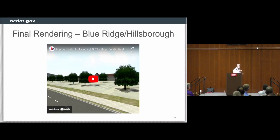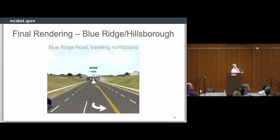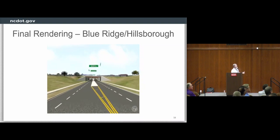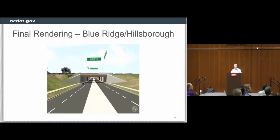So I've got a rendering right here that I'm going to show you. There's a lot of stuff that I've talked about and mentioned. This may have it, this may not. The real purpose behind this is everybody wants to know, what's it going to feel like to drive down Hillsborough Road or drive down Blue Ridge Road and go up under all these bridges. So the intent behind this video is to give you a feel. It's not a tunnel, it's bridges, but it's kind of what you're going to feel coming from Western Boulevard as you're coming up Blue Ridge Road.